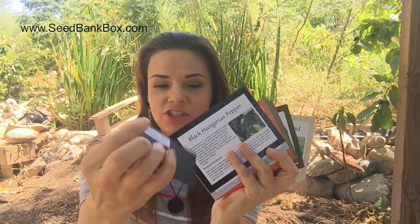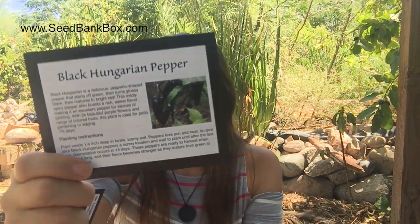And then I have the black Hungarian pepper, and you'll get the package of seeds and the card. Zoom in for you there. This one is actually fun to grow because it changes colors throughout its entire life, and it has a little bit of a different taste depending on when you pick it. So it starts off green, and you can eat it when they're green. They're only mildly spicy, and then it'll turn black, and that's what it's more popular for its name.